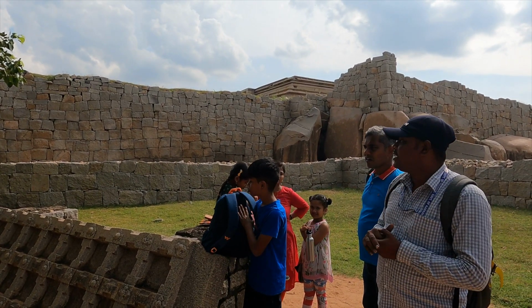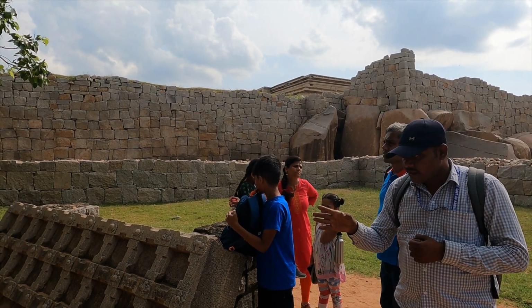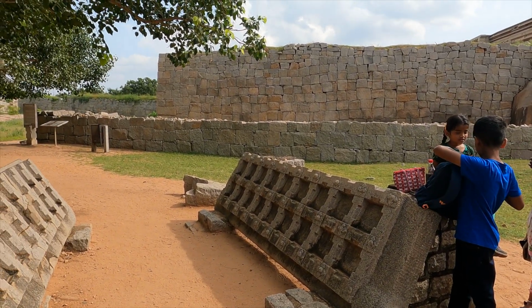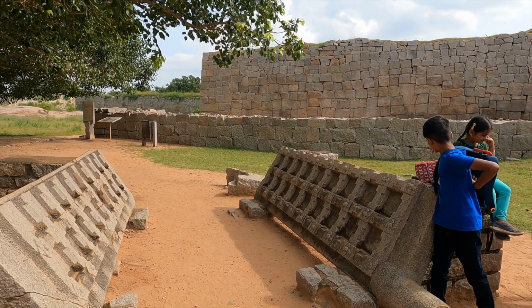So in 1974, the Archaeological Survey of India excavated there. They found these two doors. They were in good condition, but broken. That's why they shifted them here. They joined them with eroded gum. They kept them here to exhibit to the visitors.